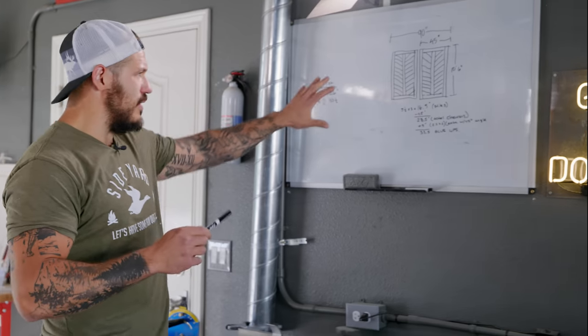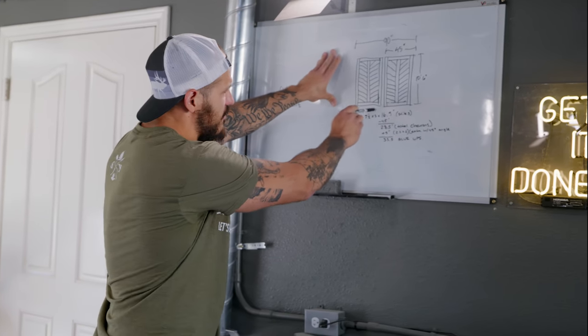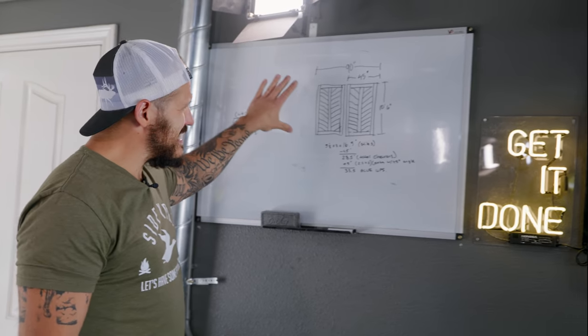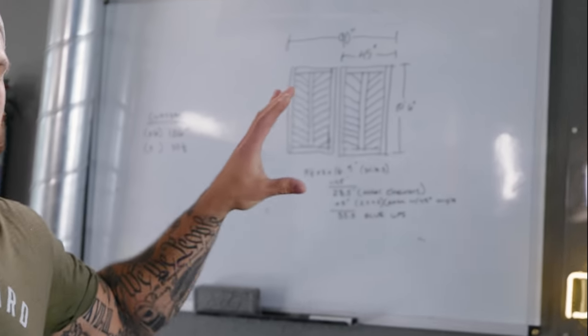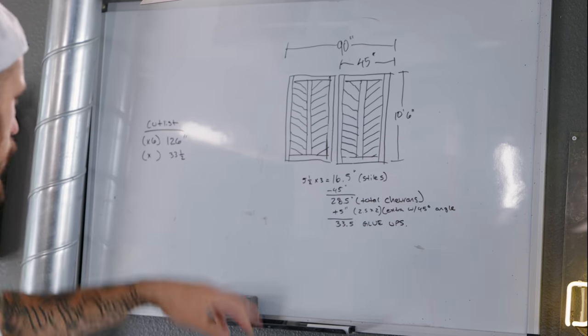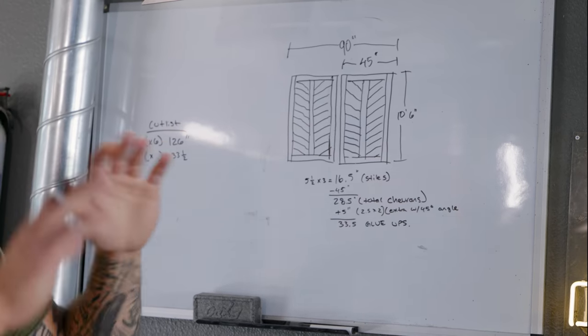Let's go. Okay, so the plan for this door: chevron pattern, but the difference is it's going to have a center style. It's going to be at least 10 feet tall because we have to close the whole door, but we're going to say 10 feet 6 inches, or 126 inches total.